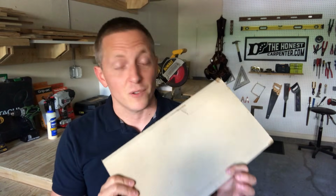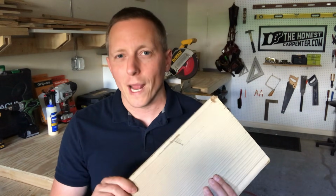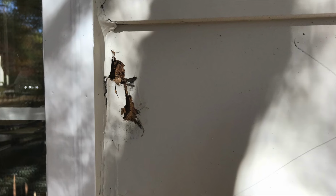This stuff is quite possibly the worst building material ever manufactured. Masonite siding. In the 80s and 90s, particularly in the southeastern states where I live, this stuff was installed on more houses than you could ever possibly count. It was cheap, easy to install, and produced in massive quantities. And it became a ticking time bomb that would cause more property damage than any other material in home construction.